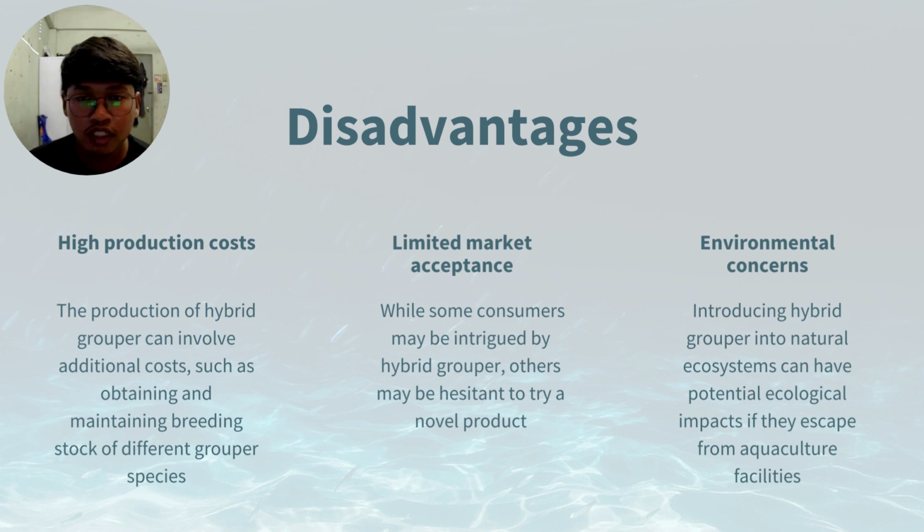The last one is environmental concern. Introducing hybrid grouper into natural ecosystems can have potential ecological impact if they escape from aquaculture facilities. Hybridization with wild populations could lead to genetic pollution or competition with native species, disrupting local biodiversity.